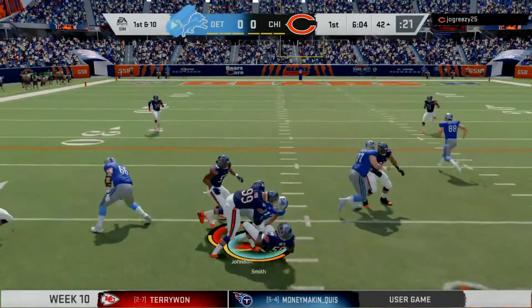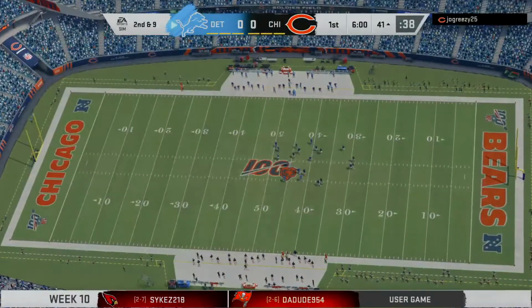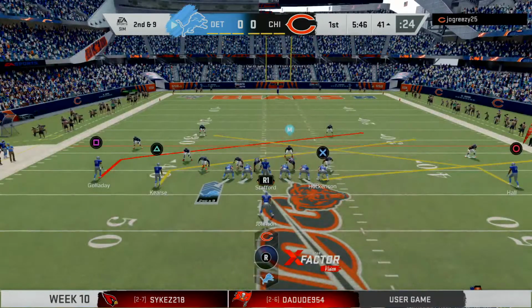On the ground, this is Johnson. And very little there. He might have gotten a yard. Yeah, I think he got a yard to the 41. Here's 2nd and 9, just a yard on that last run.